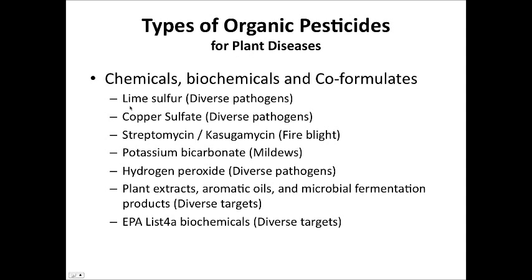With regards to plant diseases, lime sulfur and copper sulfate are mined materials. They are chemistries that have been around for a long time that are still widely used and recommended by a number of extension professionals. There are also chemicals that are considered approved exceptions due to the need for control of certain diseases. And the biggest example of this is streptomycin, which is an antibiotic used both in animal agriculture and in conventional systems for the control of fire blight.